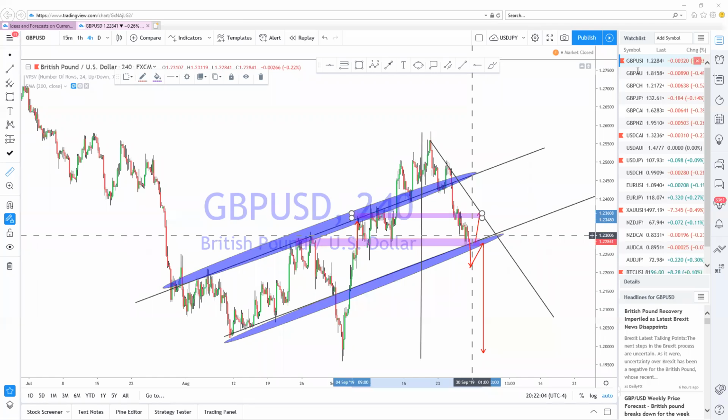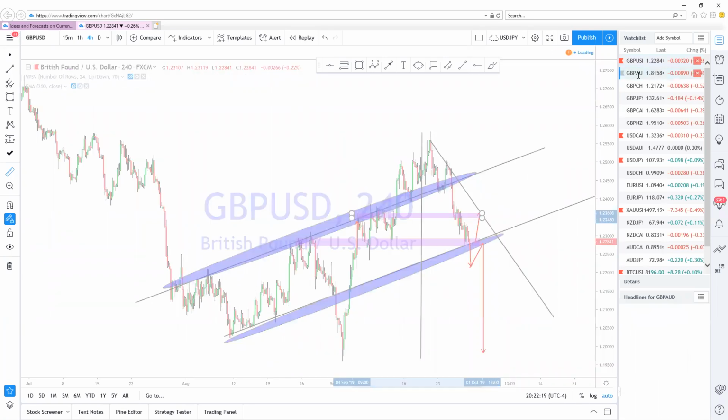Now chances are if GU is gonna have a markup like that, the other GBP pairs will follow right along with it. They're like brothers and sisters to the GBP pairs. So let's take a look. Let's just go to GA.